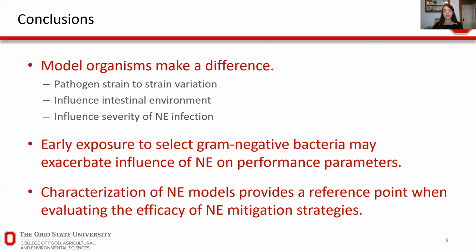Another important observation is that early exposure to select gram-negative bacteria may influence the severity of NE by altering the intestinal environment into one that favors CP growth and overproliferation, and thus NE onset. Finally, characterization of these models is a valuable tool in that having a baseline for performance and mortality helps to provide a reference for future evaluations of NE prophylactics.